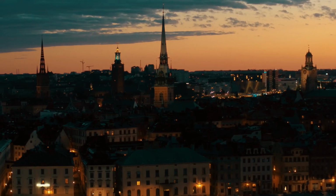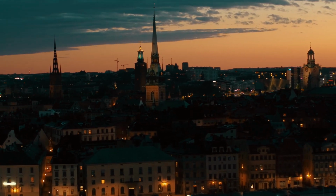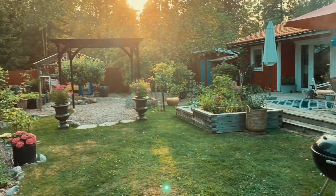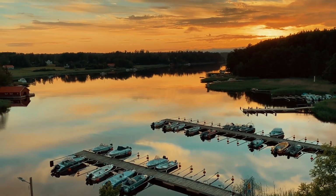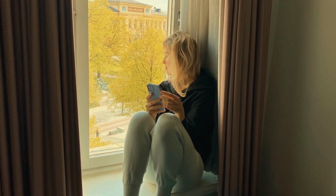I was born here and lived in the city until about 5 years ago when my wife and I decided to leave the city for a house out on an island in Stockholm's stunning archipelago. That decision also solved the only problem I ever had with Stockholm: the fact that I haven't been able to experience it as a tourist.